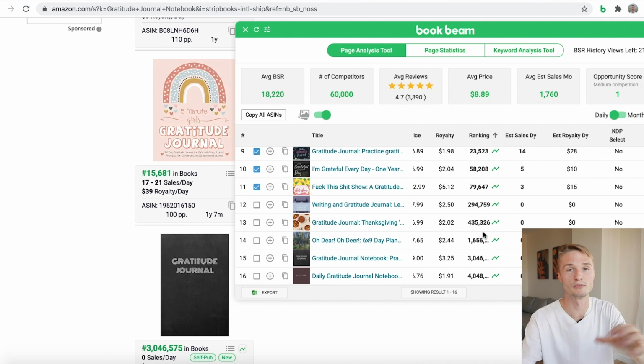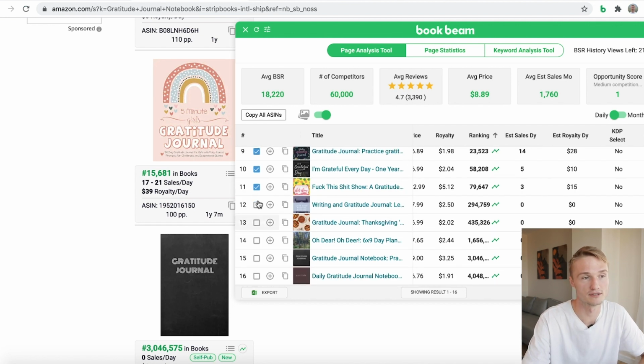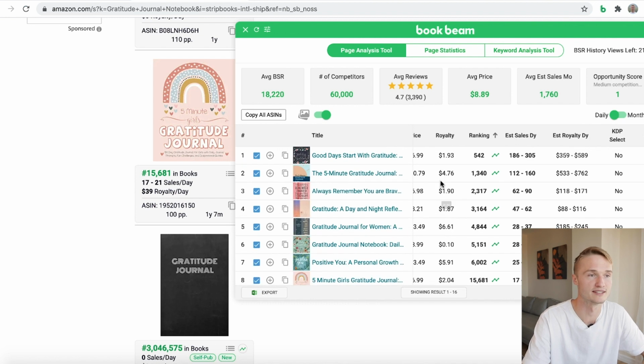And what happens when we have these average BSRs here? It can really distort our results. So what you can do is unclick what I did here. You can unclick them and then see what it shows you.